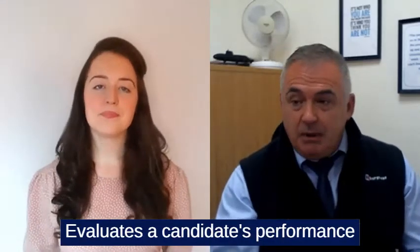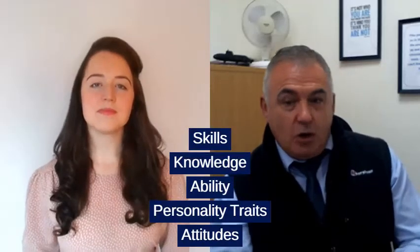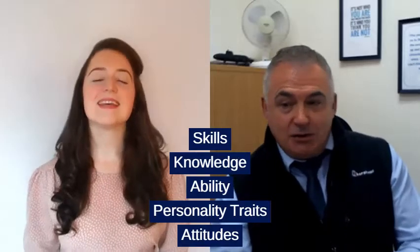For example, it includes, but is not limited to, skills, knowledge, and ability. You can assess personality traits or attitudes, and also job and academic qualifications or potential. There are generally a number of psychometric test styles and formats. The three main areas that we'll elaborate on are predominantly aptitude tests.